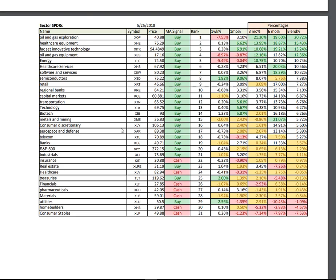All right, in the sector spiders, oil and gas exploration took a big smack, and the energy sector itself. So maybe the big pullback after a period of outperformance. On a relative strength basis, they're still near the top, but this either is a turning point or a buying of quality opportunity. We'll see how that works out.